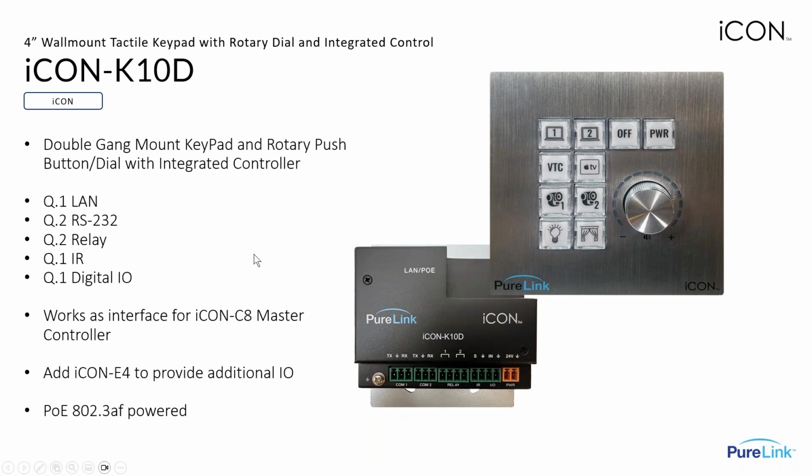The K10D is a tactile 10-button keypad with push-button rotary dial. All of this is programmable. We give you lots of inserts for these buttons. Of course, these types of buttons have been around for decades, so you can get inserts made custom as you need.